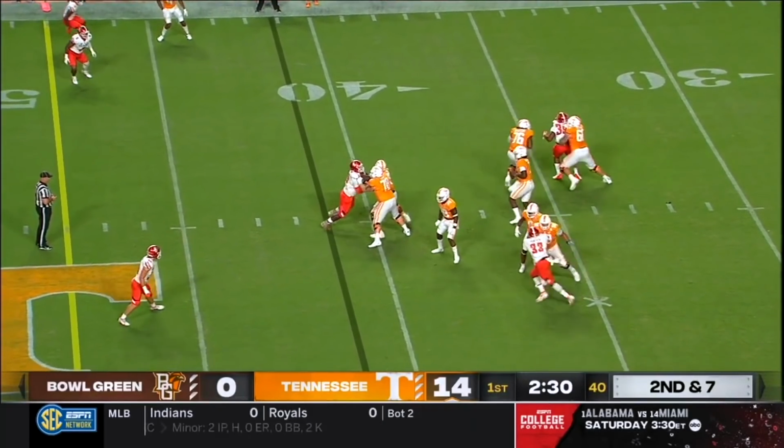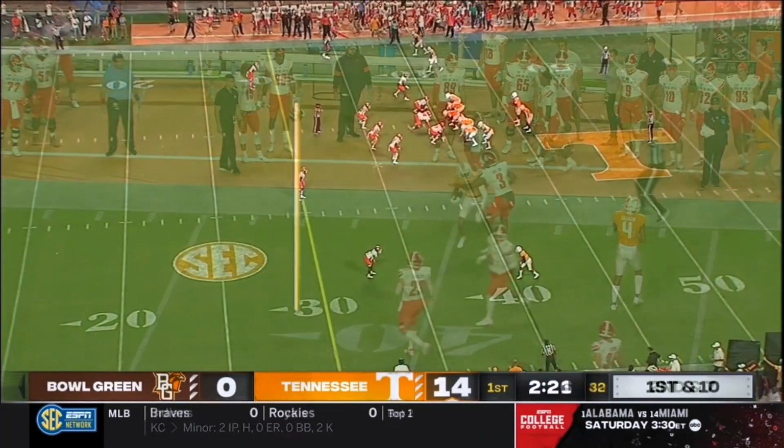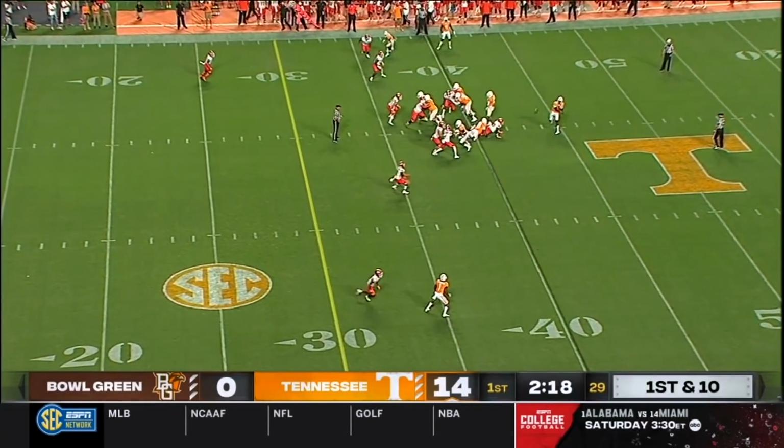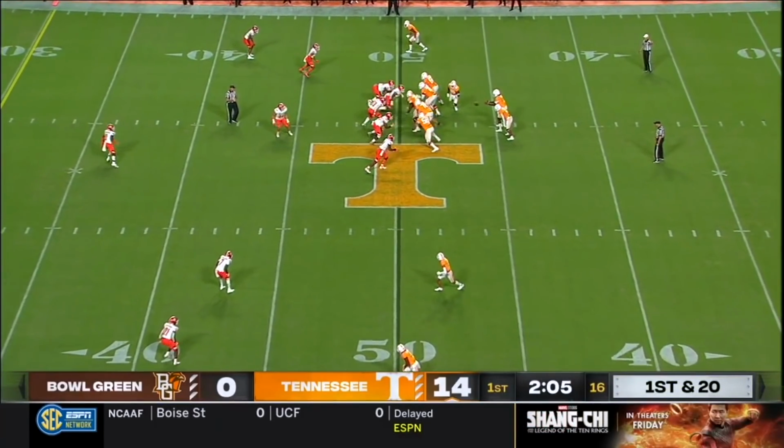Milton. Good coverage downfield. Lets it rip. And he's able to fit it late over the middle. Fourth catch for Hyatt already. Milton to the edge. Flag down. First and 20.